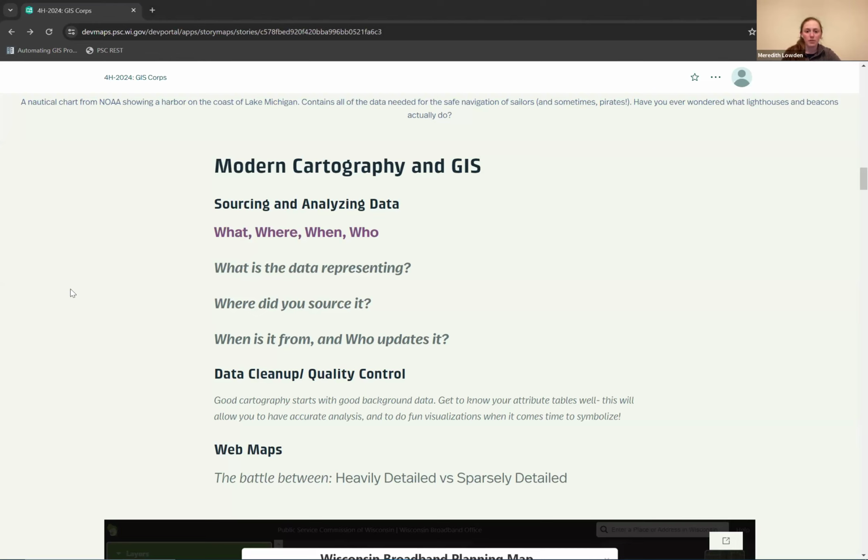Another thing is looking at your data cleanup and your quality control. Good cartography is going to have good data. You don't want a map that has data all over the place, scattered points, where the information is just not concise enough. Good cartography starts with good background data. You want to get to know your attribute tables well. This will help you have a good analysis, and it'll make it more fun when you're trying to visualize your data as well. As GIS professionals, we always come across issues when we're trying to visualize our data, and it's mostly because our data was not properly cleaned up and not properly organized from the beginning.